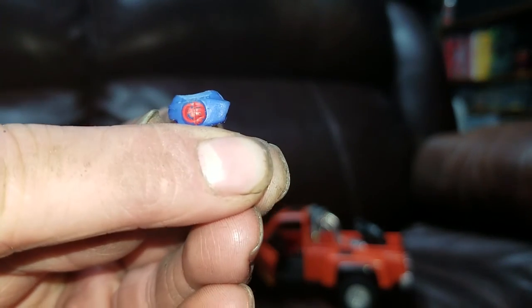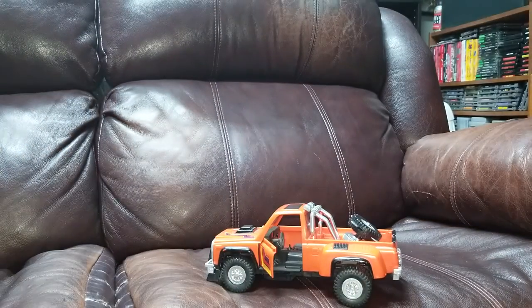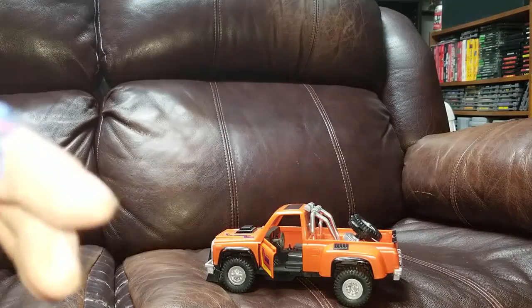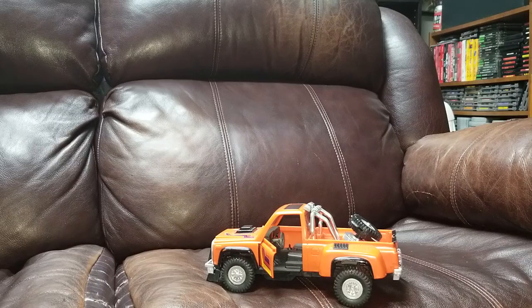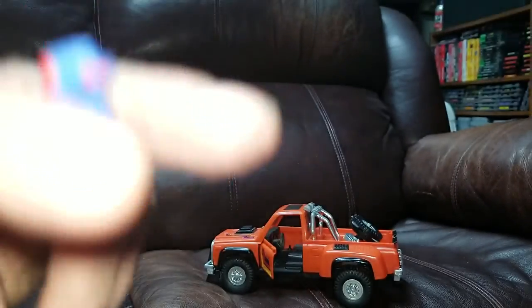Aaron, if you're watching, if you happen to see it in your car or something, if it fell out or something, because it's really tiny, so that might be why you thought he had it, because he might have, but it's only this little tiny piece here, just that top piece.